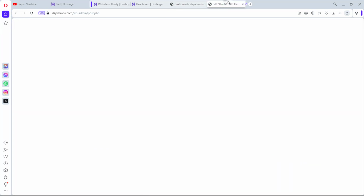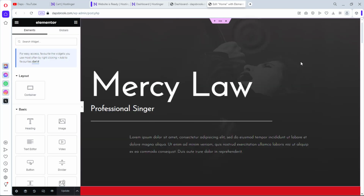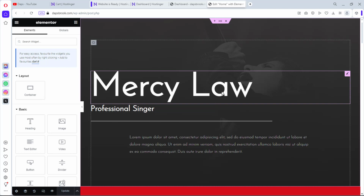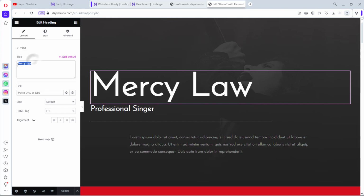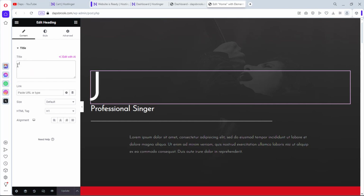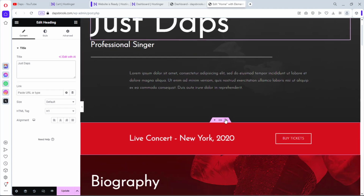So coming back to the front end now, Elementor is not loaded. Wow, this is crazy. Alright, so we have it opened now, so I can just close this. So you can see literally I can make changes to the front end. So right now, Mercy Law, I might just want to change this to dApps, Professional singer. I can change the text, I can change the images.